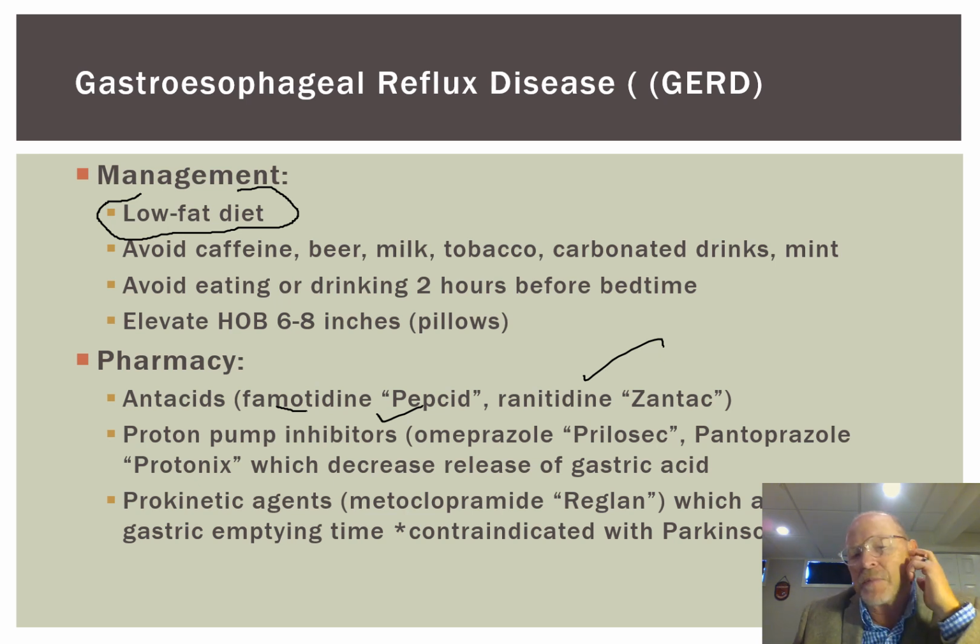Prokinetic agent, the one that we're going to talk about is metoclopramide. Reglan, you might have seen it. What metoclopramide does is it accelerates the emptying time of the stomach. The longer that there is contents, food contents, hydrochloric acid in the stomach, the higher the potential risk that it's going to reflux into the esophagus. So if we speed up that gastric emptying time, normal emptying time is 30 minutes to an hour that the food is going to move from the stomach into the intestines. If we speed that up by giving a medication, we're going to decrease the amount of time that the hydrochloric acid has the potential to reflux into the esophagus.